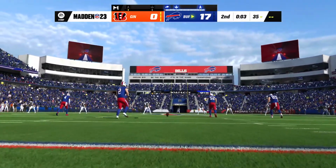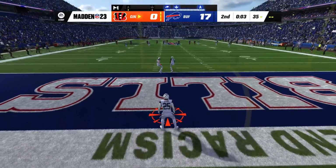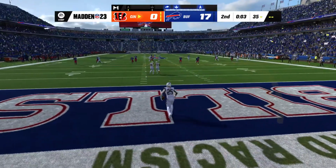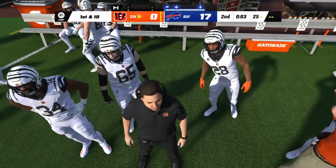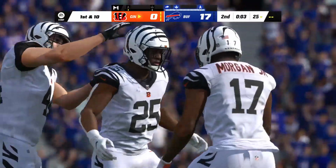So with 3 seconds remaining in the half, they will line up to kick this one away. And not wanting to risk anything here late in the half, he'll just take a knee and they'll bring the football out to the 25.